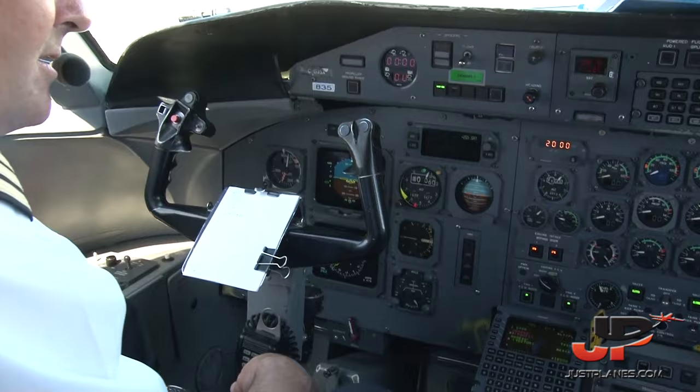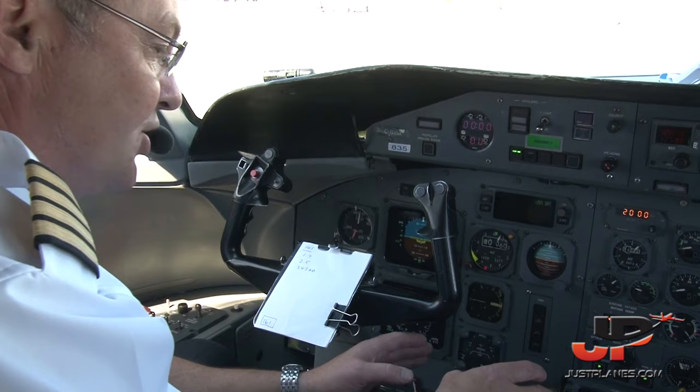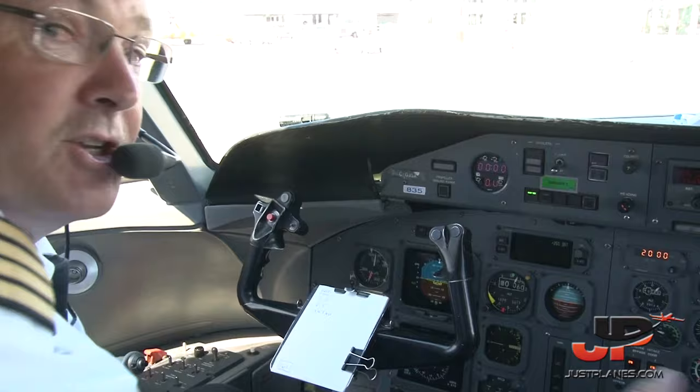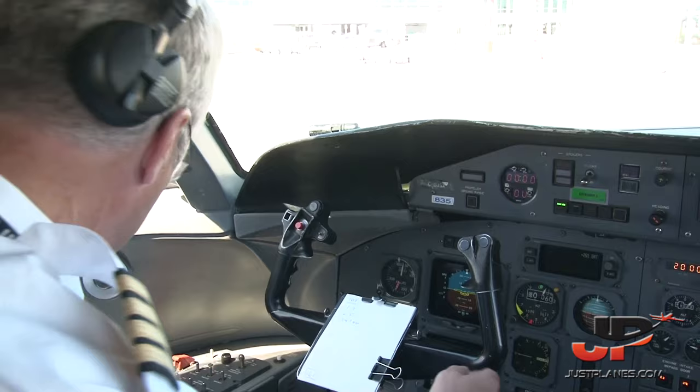And the thing about the FMSs on the Dash 8 is they're independent, unlike, say, a CRJ or some other aircraft, where inputs on one FMS are automatically displayed on the slave unit. We have to back it up manually. So we've accomplished the pre-flight. The only thing left to do, actually, Joshua, is we'll just confirm the waypoints. So I'll just run through that with you.